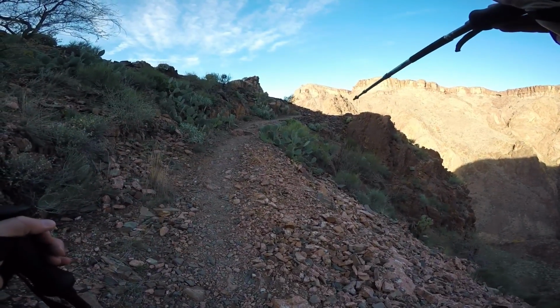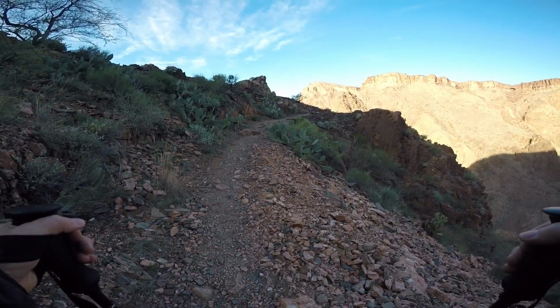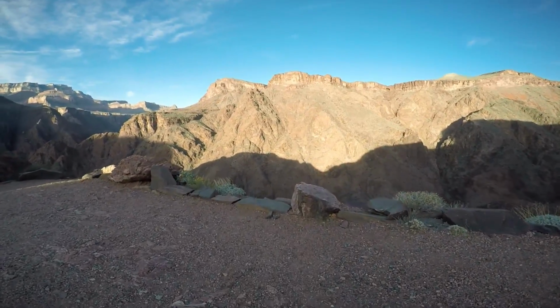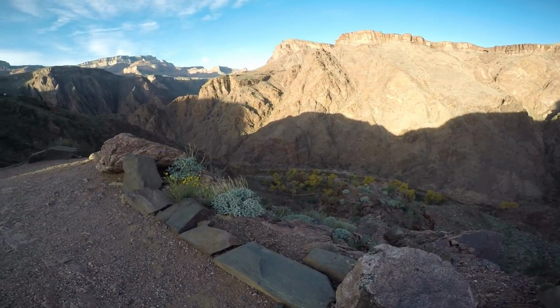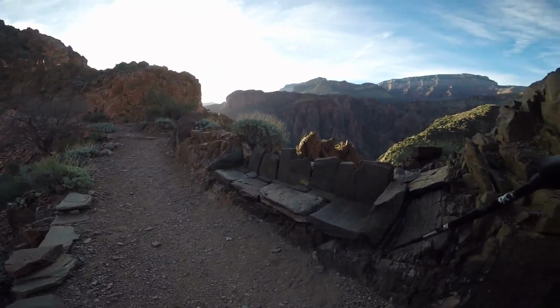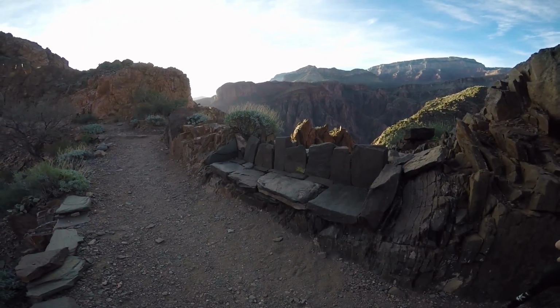And there's a lot of trail construction here. And I don't know, but I think the bench is not too far. Yeah, here's the corner right above where that trail construction was. And you can see out over here down to Phantom. This bench was built by the Civilian Conservation Corps back in the 30s. Nice little spot to take a break.